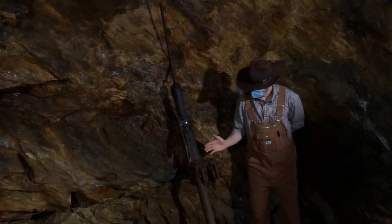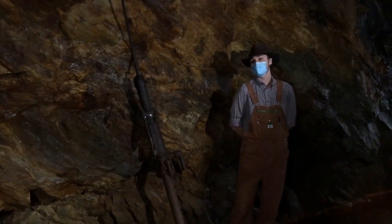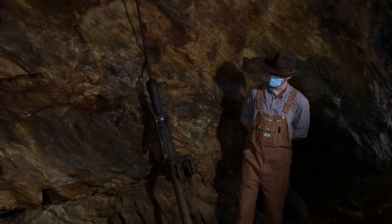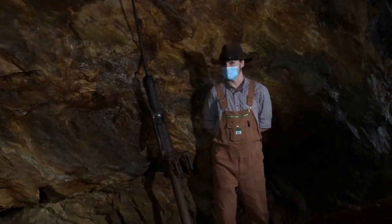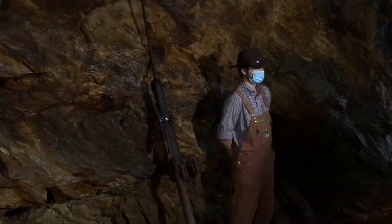So, they would also get paid $1 a day working with this drill. That made it one of the higher paid jobs in the gold mine. In fact, the miners actually gave this drill a second name, which was most unfortunate. They called this drill the Widowmaker. For a pretty good reason, I am afraid.